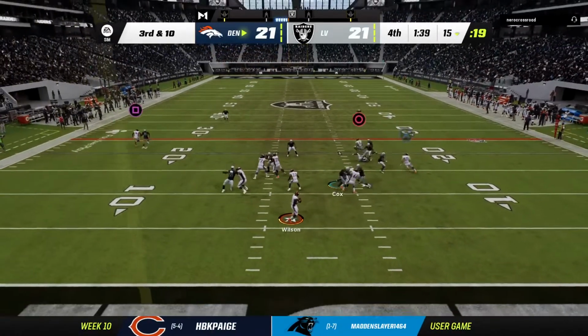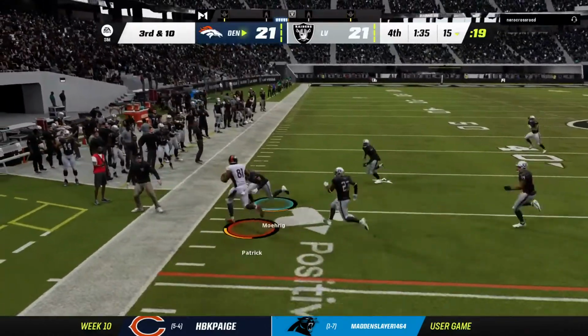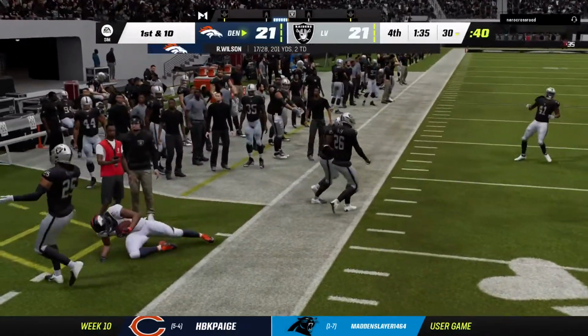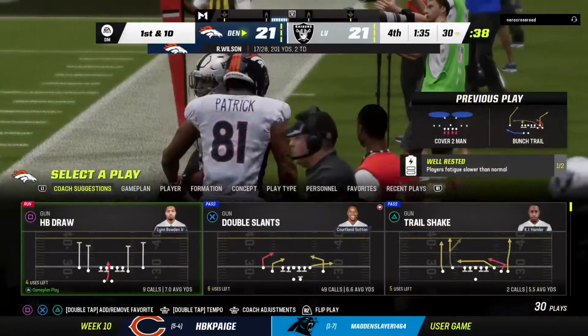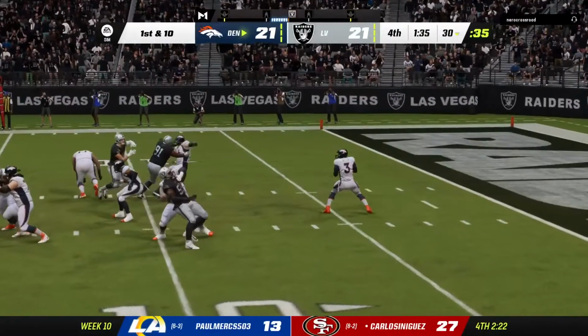Here's Wilson. Able to get this to Patrick. And he'll be out of bounds near the 30. In fact, right on the 30. Give him 14 yards there and a Denver first down.